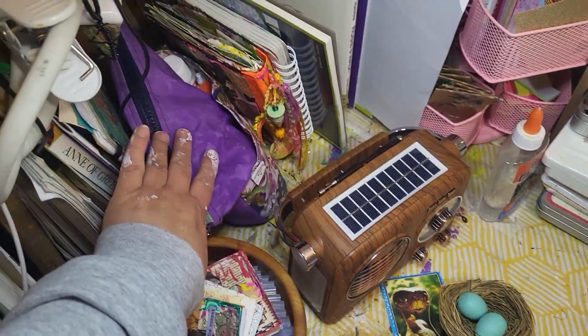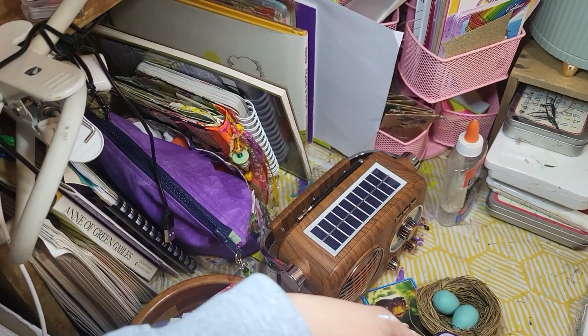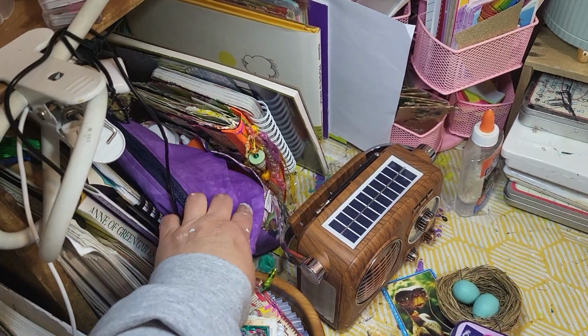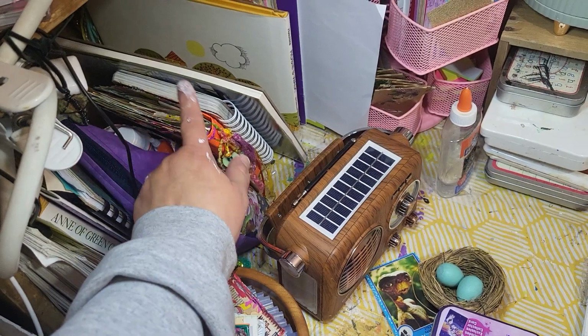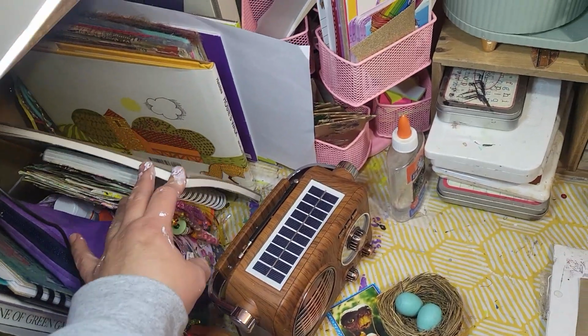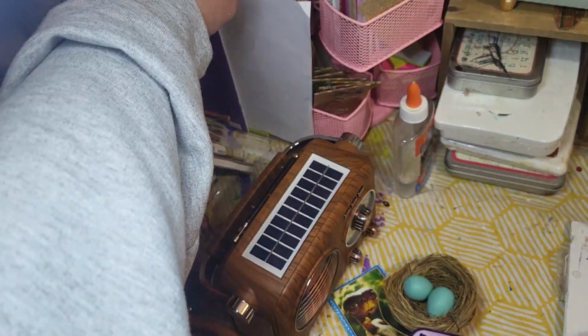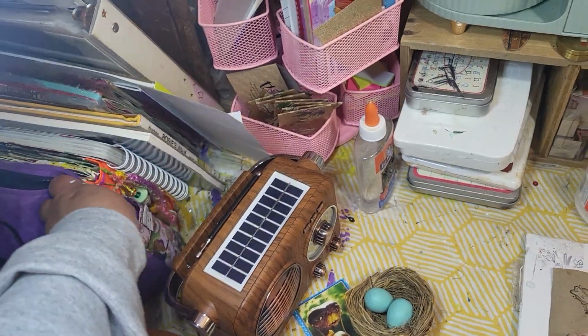This is like my small junk journal traveling kit. So I take this upstairs on days when I don't feel like doing a lot, but I want to do some art so I can play. So that has all my stuff for making small junk journals in it. It's my large junk journal, watercolor paper, my large junk journal, like just a bunch of different random things in here.